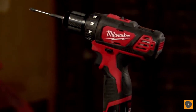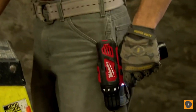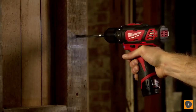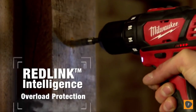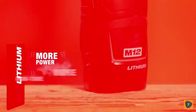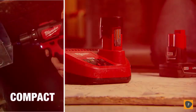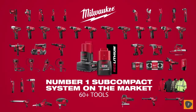Slim grip and improved ergonomics optimize comfort and control for all-day use, while a reversible belt clip provides tool belt portability. All M12 tools are controlled by Milwaukee's patented Red Link Intelligence to protect your investment against overload, and powered by M12 Red Lithium batteries for more power, more runtime, and more recharges than any battery on the market. Compact, powerful, and durable, the M12 Cordless 3/8 inch drill driver, part of the M12 system featuring over 60 cordless solutions from Milwaukee.